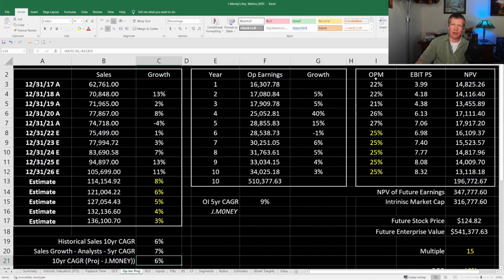Next up, what I'm doing is figuring out what the operating margins of the business are. So I'm really looking at operating income in this analysis. That's what's really important to me. So I'm looking at what analysts think this company's going to do over the next 5 years from an operating margin standpoint. Keep in mind that the company historically has had around 28% operating margins.